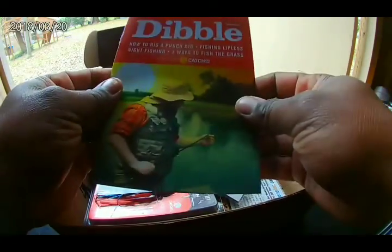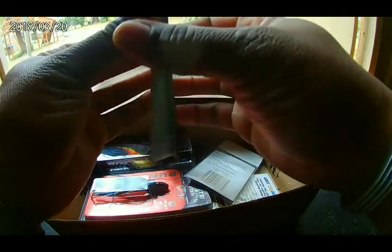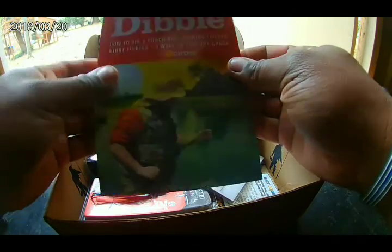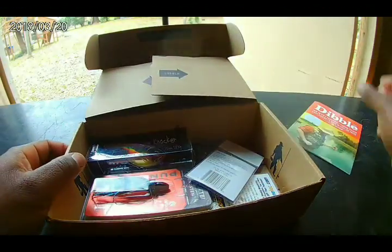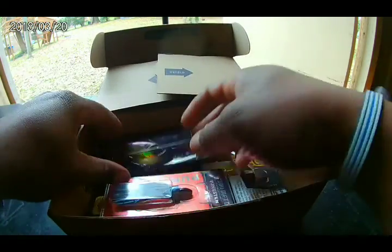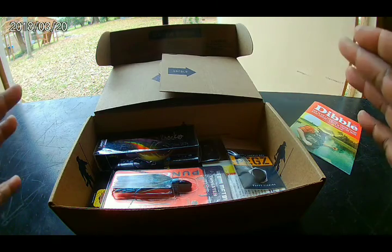Alright, first things first. Okay, pretty excited. Just from opening and seeing this little brochure, I'm willing to bet this is a punching rig thing. And it appears that it is. Alright, pause and talk to y'all about punching.